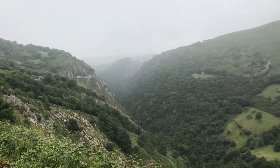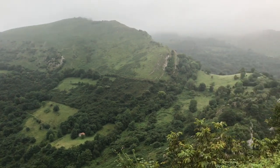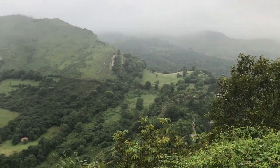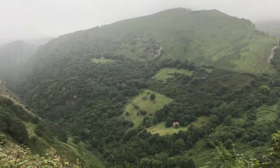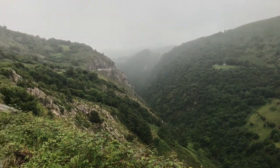So we're just heading back to the hotel, and thought we'd stop here, taking in some of the views of the Picos de Europa. It's quite a deep valley actually, this, or gorge, however you class it.